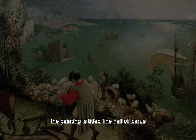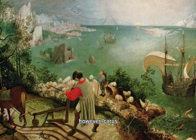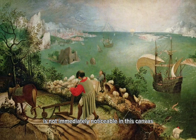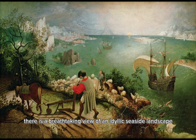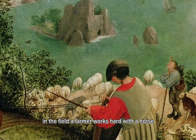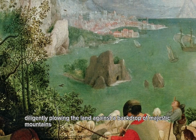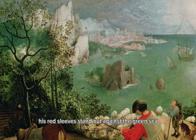The painting is titled The Fall of Icarus. However, Icarus, the central character of the myth, is not immediately noticeable in this canvas. From a high point, there is a breathtaking view of an idyllic seaside landscape where life goes on as usual. In the field, a farmer works hard with a horse, diligently plowing the land against a backdrop of majestic mountains. His red sleeves stand out against the green sea.